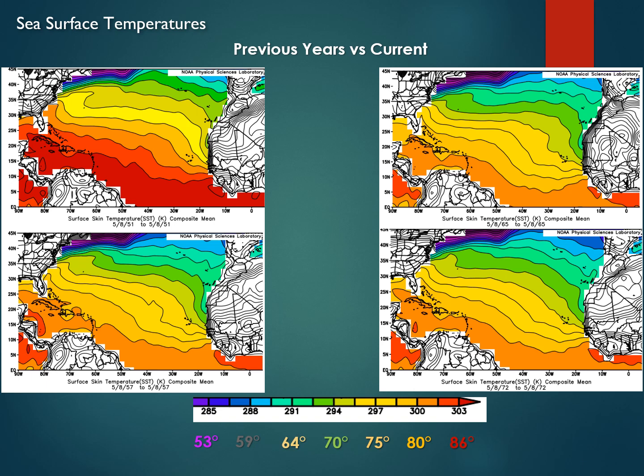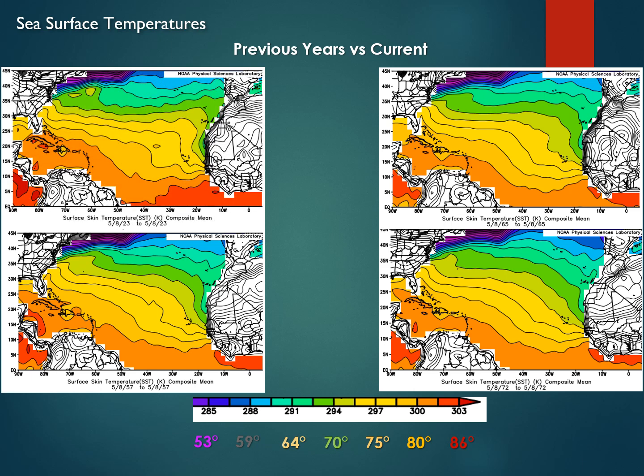However, when you look at our current year, you notice that as of right now, these sea surface temperatures really match a little bit better with the 1965, 1972, and 1957 proxies, even though there's a little bit of differences, and you can see that the sea surface temperatures are a little bit warmer in spots than what they were in '57, '65, and '72. However, right now, these fit better than the 1951 proxy.